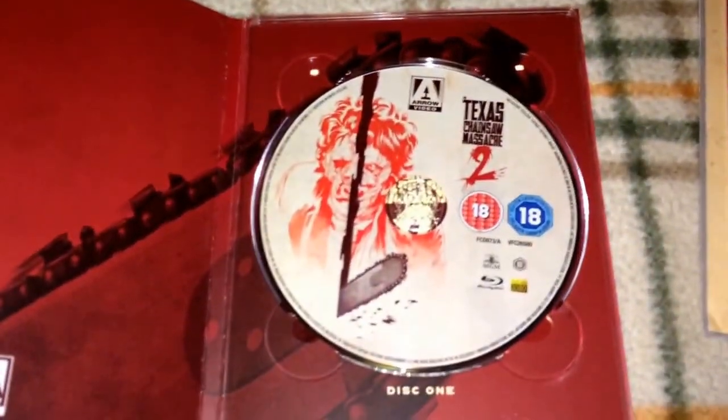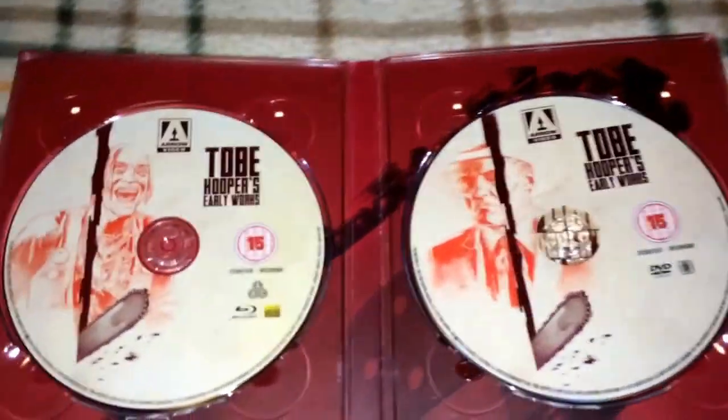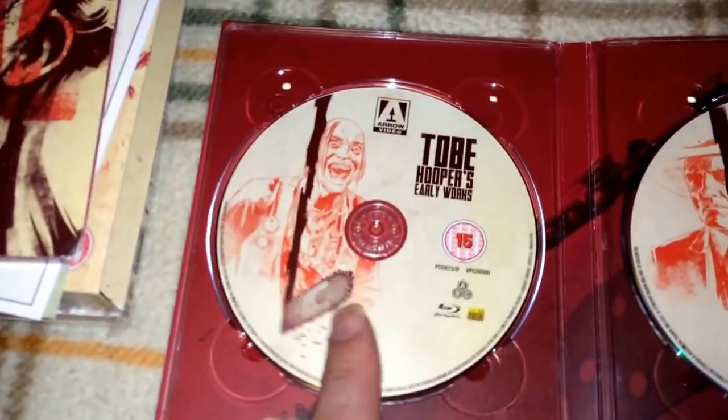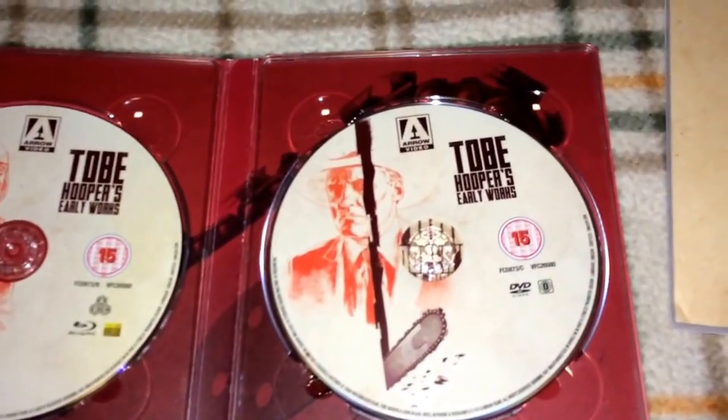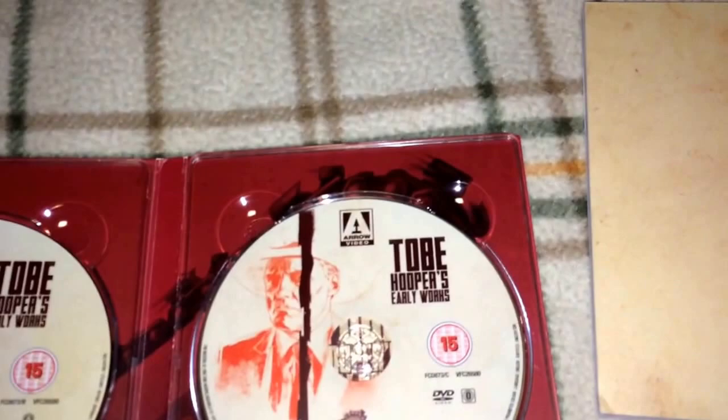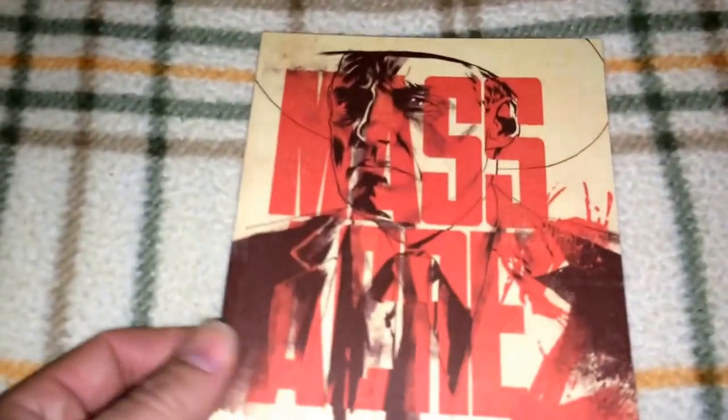And there's disc 1. That is the Blu-ray. And here's disc 2 and 3, which are Tobe Hooper's early works. It comes with 2 films that were never released before. I'll read on the back. I forget. One was Eggshells, I think, and I can't remember what the other one was.